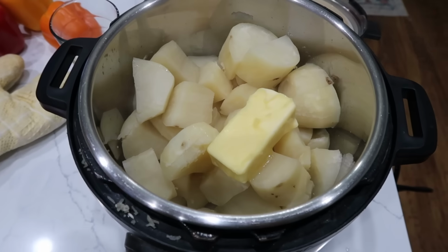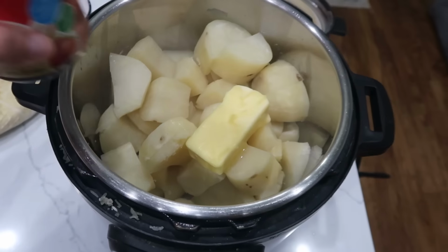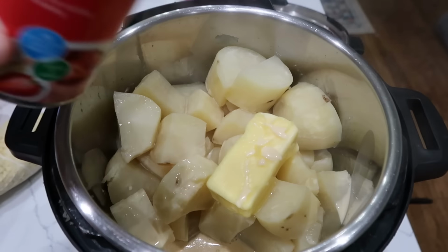Here's the secret to mashed potatoes. I have an entire stick of butter, and I'm also going to do an entire can of evaporated milk. This is gonna feed 6 people, by the way. Don't forget the salt and pepper.